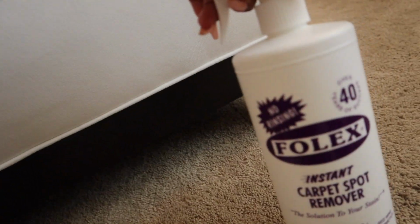Like I said, the Folex has been working, hopefully it continues to work, because I can imagine a lot of stains on this bad boy.